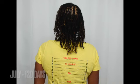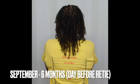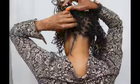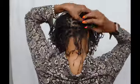And by my 6 month, you see that it's starting to fill in and my hair is actually showing signs of growth. This was right before my last retie. And as you can see, the areas where I had a lot of spaces have started to fill in.